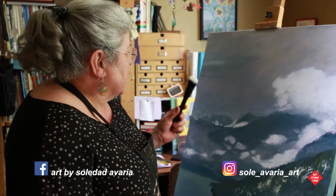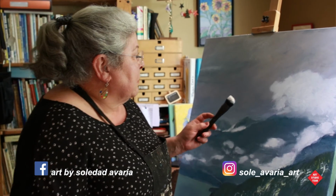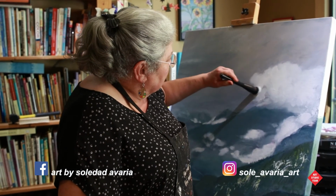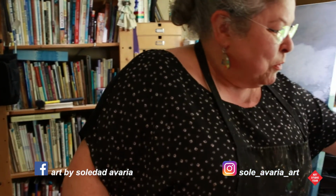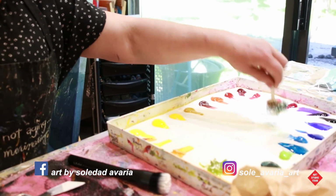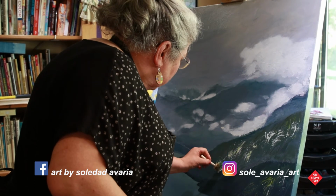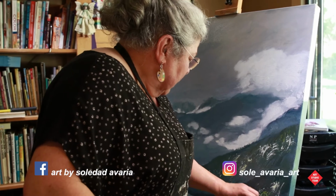I use different brushes. This, as an example, is from the cosmetic department someplace, and I find that it could help me to paint the clouds. This is a garlic root, so I'll show you. I just love to use it because you never know what is going to happen. I just want you to see the marks you can make with the garlic roots, and that will be it.